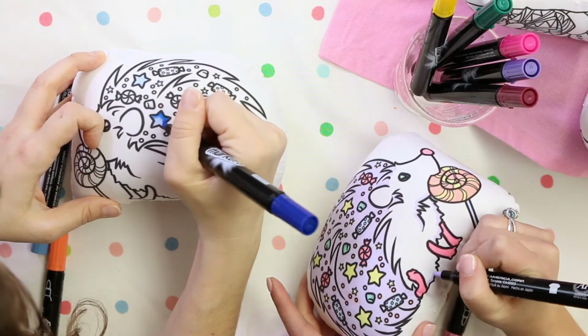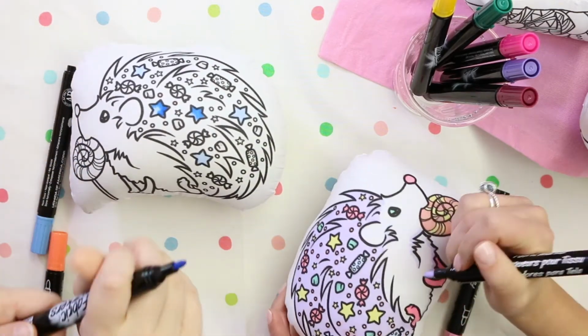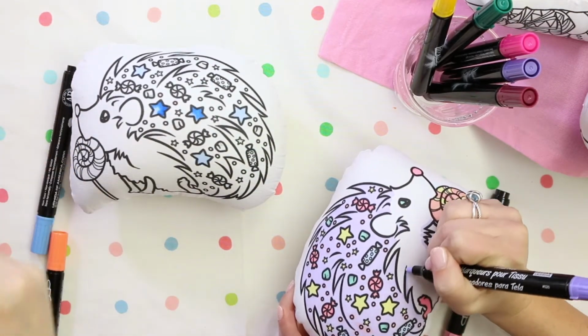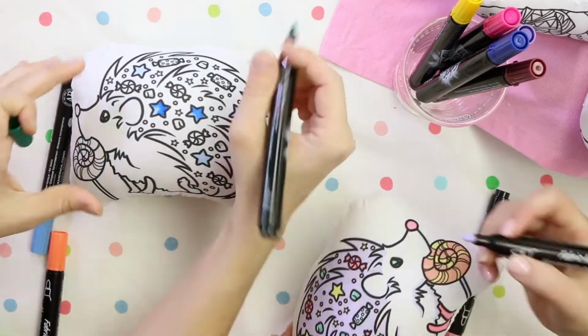Some people are better at it than me, but you know what? I'm not the expert, but you're good. Oh my gosh, it's pretty cool that it can do that. So the thing is, you can layer all sorts of colors like that. And you can even take different colors in and see what happens.